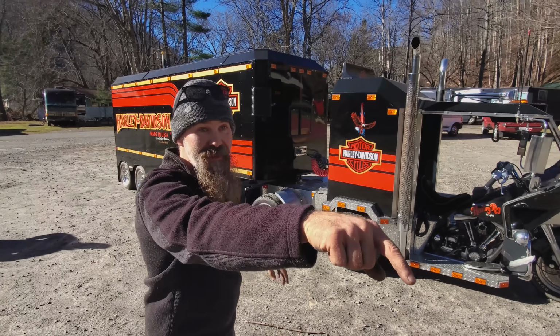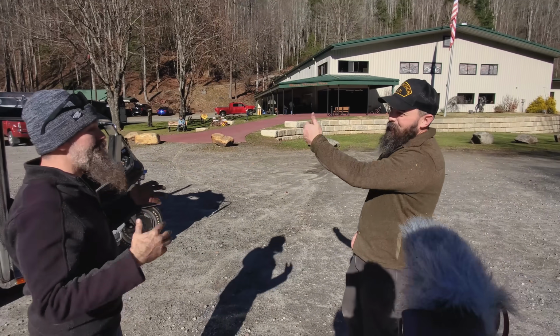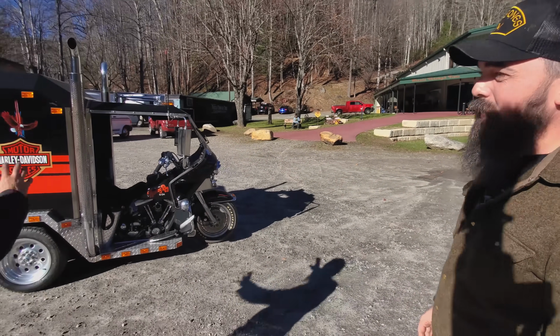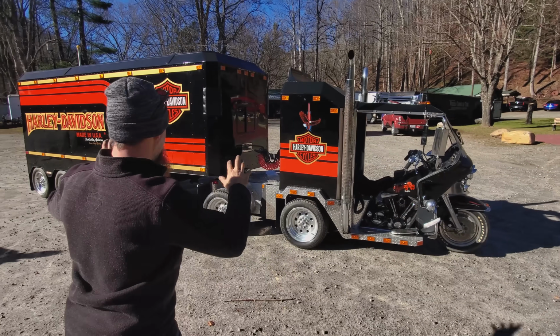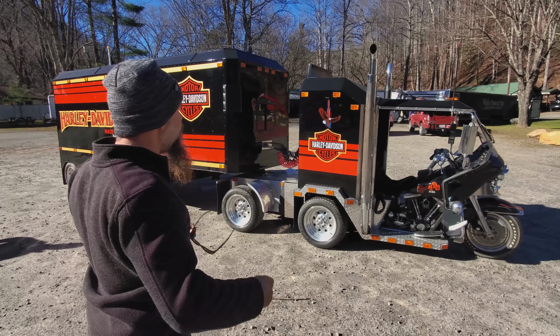When I was coming around the building there, I hit that slope around the back of the shop, and it was like a moment of panic. Because that front brake is not a lot to stop. This thing weighs 4,000 pounds. So that front brake is not a lot to stop this big rig. We're definitely going to have to figure out how to get the air brakes running.